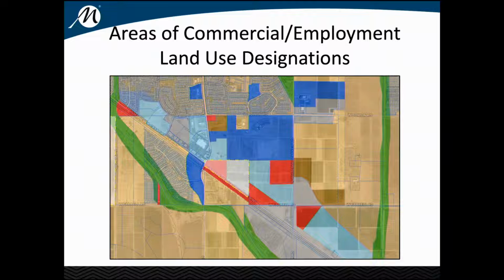So I don't have a pointer. We can see the Walmart, the white building right down there in the corner there. And so if you move just a little north and east, you'll see the kind of gray employment district. So yes, ma'am, we are recommending approval and changing that, and we're supporting that for a couple of different reasons.